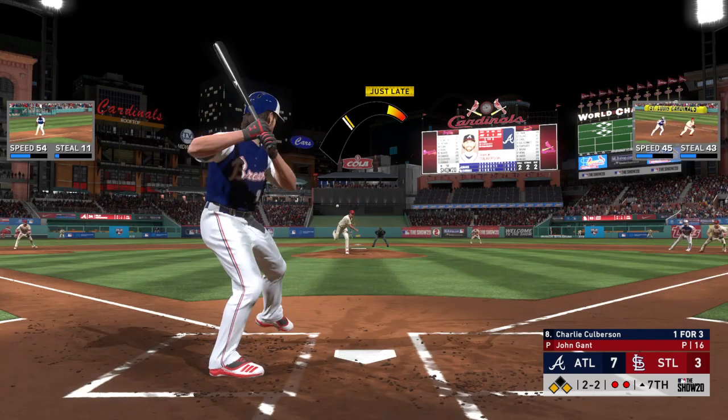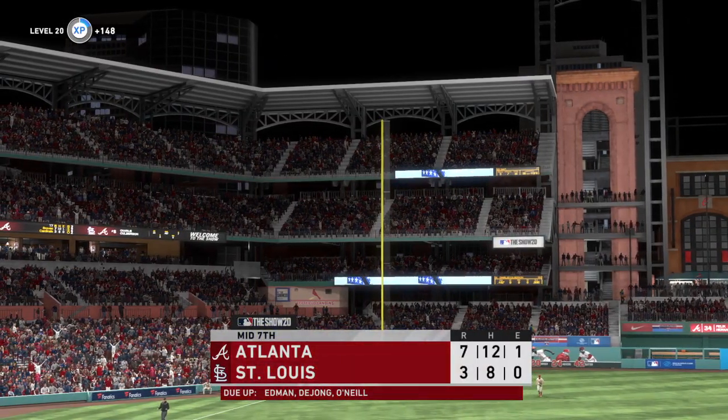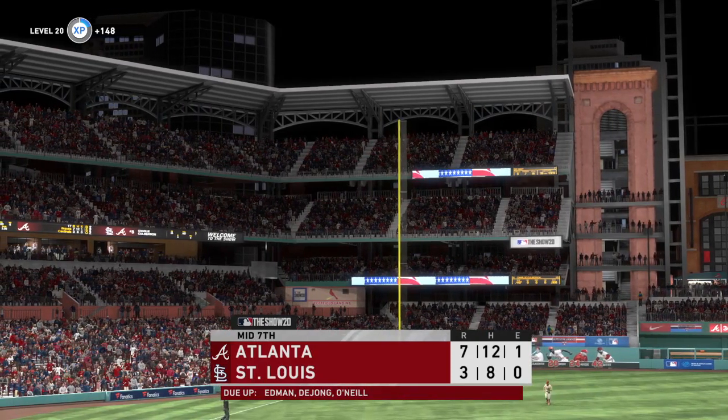From the stretch, the pitch. Waved at and missed for the third out. Not much of a chance at that one, and the inning is over.